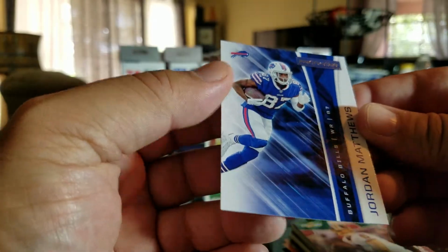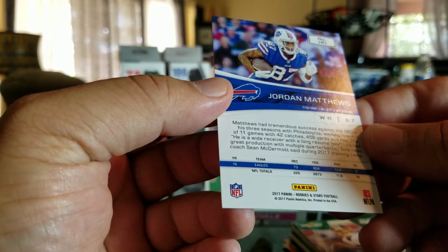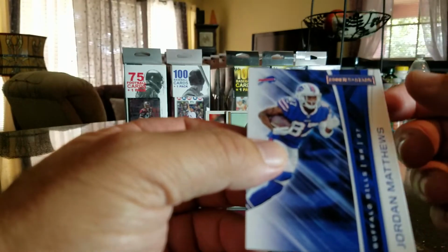So here's Rookie Stars. Is he a rookie or is he a star? Jordan Matthews, wide receiver, 2017 NFL Total. So he's been playing for a few years, so he's considered a star player. Okay.